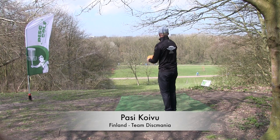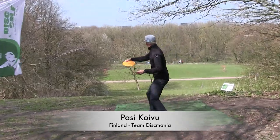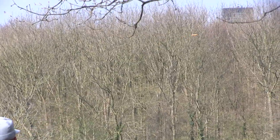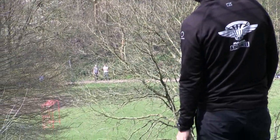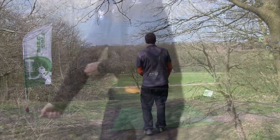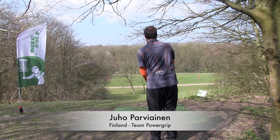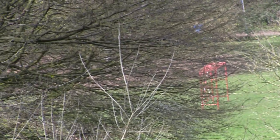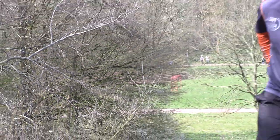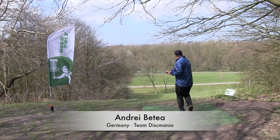This is hole three in the park in Rijswijk, just outside Amsterdam. There's Pasi's rip. It's too much to the right and fades out just maybe 15 to the basket. There's Juho Parvainen representing Finland and Team Power Grip. He's working out the power hyzer, probably with a power grip. Whoa, that's a huge skip on the thing down there. Yeah, what is it? Maybe it's like a training thing.